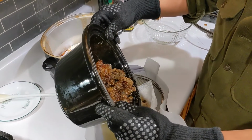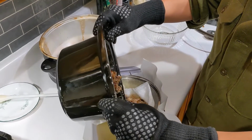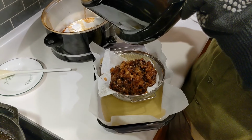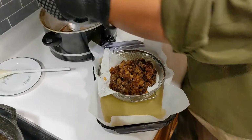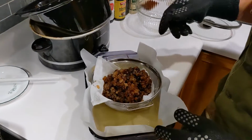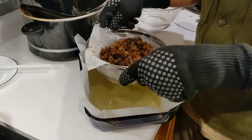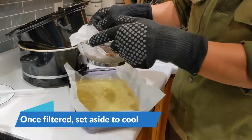Here, we're using a mesh colander lined with cheesecloth to help us filter out all the unwanted sediment. You'll find that we do use parchment paper in this process, and it comes highly recommended. Lining our pan with parchment paper prevents the tallow from hardening and sticking to the glass pan, which is going to make it easier as we move on with the next step. Hold that for a minute. Look at that, that's actually clear.